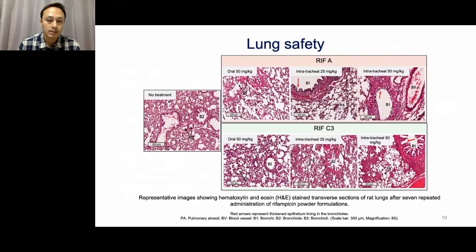The histopathological evaluation of lung sections obtained after 7 repeated administrations of intratracheal rifampicin suggested that there was no toxic effect of the drug on the local tissues. The architecture was similar to that from the non-treated group and the oral rifampicin group.